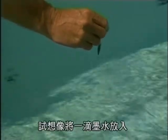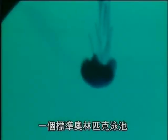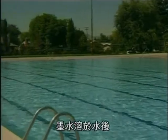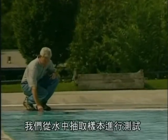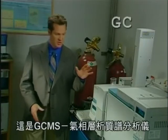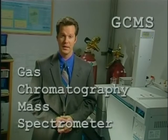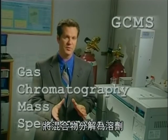Imagine taking a single drop of ink and putting it into an Olympic-sized swimming pool. Then, when it's all mixed in, we take a drop of water from that pool so we can test it. This is a GCMS, which stands for gas chromatography mass spectrometer. The compound you want to test is dissolved into a solution, then heated to become a gas.